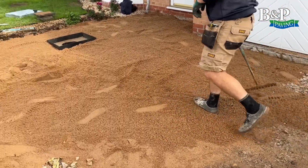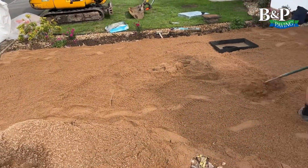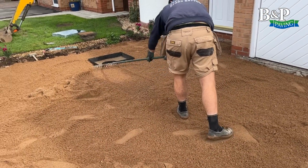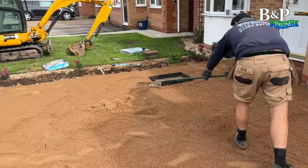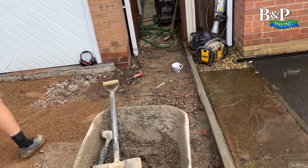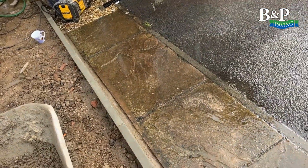We've got Ryan on the sand, he's levelling that all about, raking it flat. We're going to whack that in a minute and set our screed bars from the garage down to the road, and away we go. I'm just finishing off these edgings just to give you a little idea of what I was talking about.